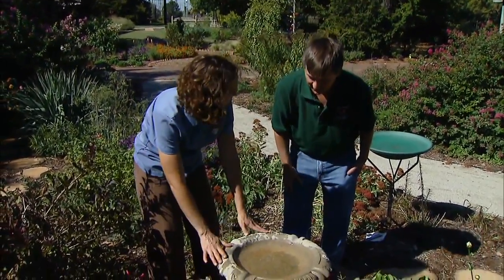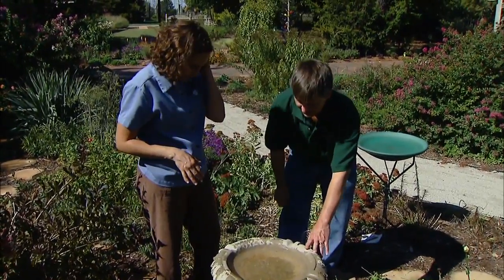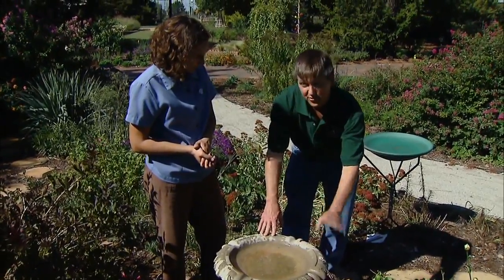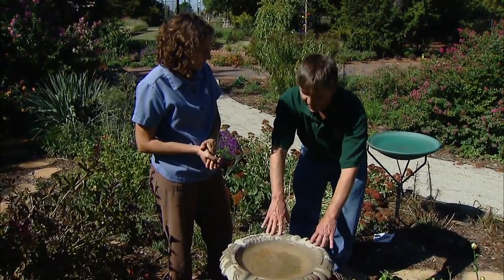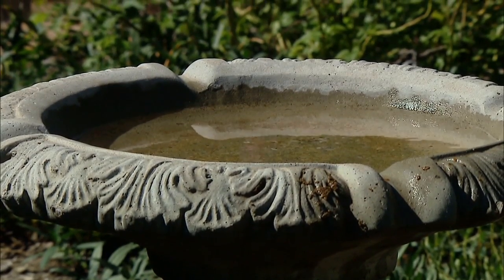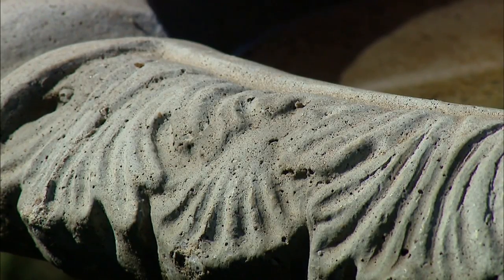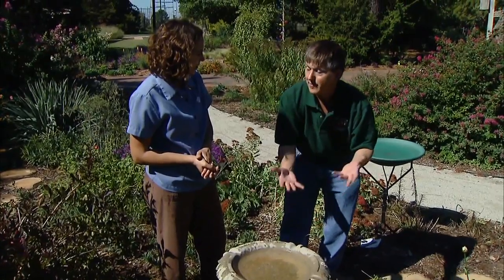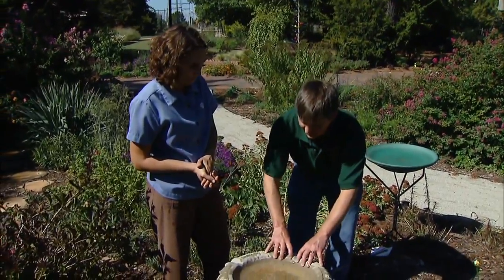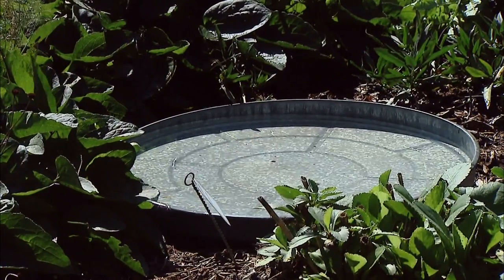So they need a shallow dish or water source for the bathing part. Yes, exactly right. They prefer something that's between 1 and 3 inches deep. Deeper than 3 really gets out of their comfort zone. And it's something that's kind of rough. I really like cement bird baths. Even though they're heavy, they have a surface with some texture that's easy for birds to grab onto. A metal pan will work, but it's not ideal because it's harder for a bird to get a grasp on it. Okay, we did bring a metal pan out, a simple garbage can lid, right?